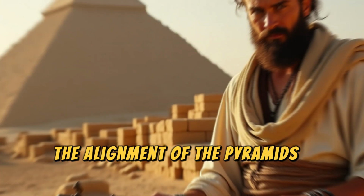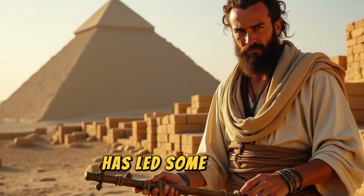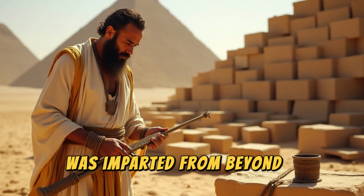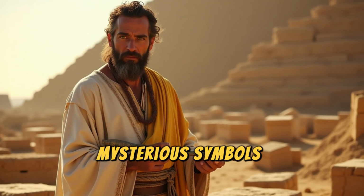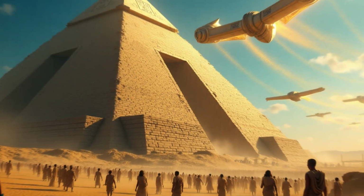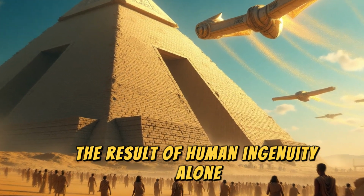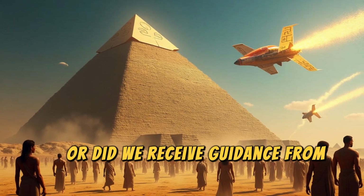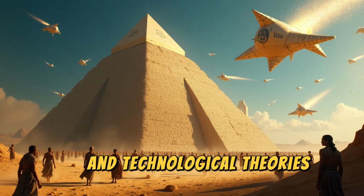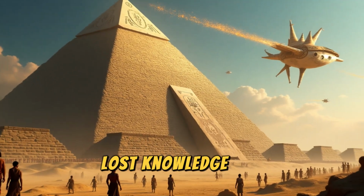The alignment of the pyramids with celestial bodies, such as the stars in Orion's belt, has led some to wonder whether the knowledge to build such structures was imparted from beyond Earth. Mysterious symbols and technologies found at the site add fuel to this fire. Was the advanced engineering of the pyramids the result of human ingenuity alone, or did we receive guidance from otherworldly beings?